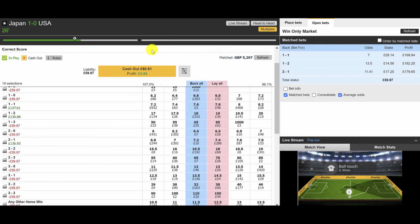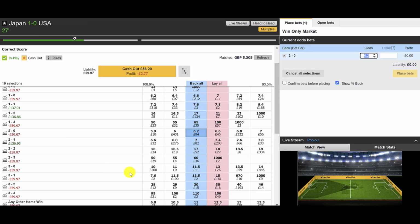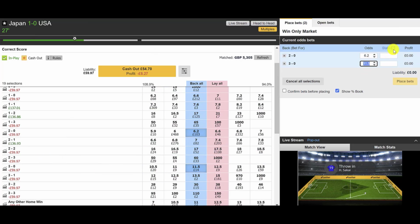Only 6 minutes on the clock, and it is Japan who have taken the lead. Japan 1, USA 0. Japan were the favourites, of course. But anyway, so we're going to get involved, covering now 2-0 and 3-0 to Japan with the rest of our stakes.